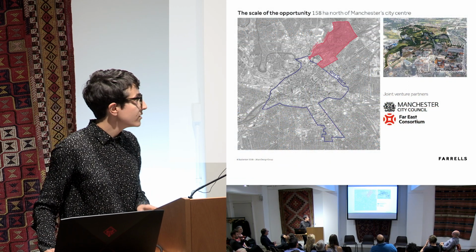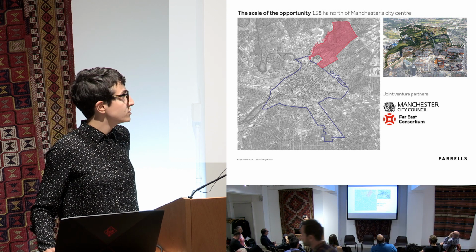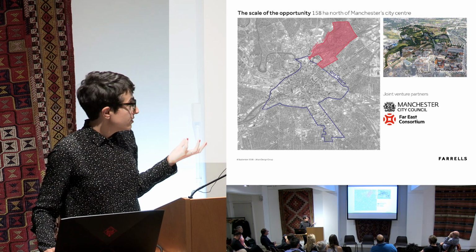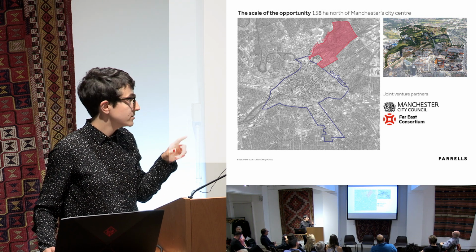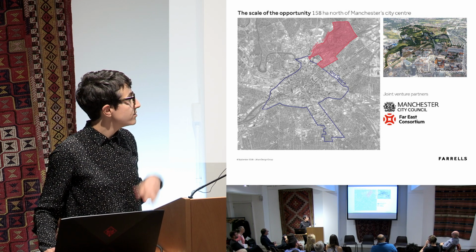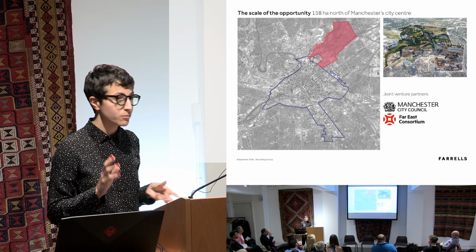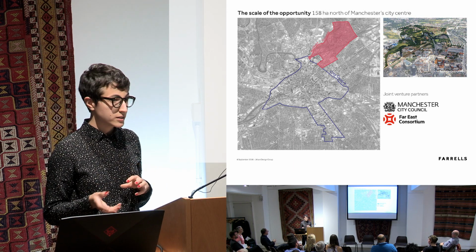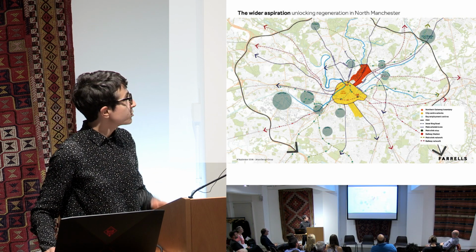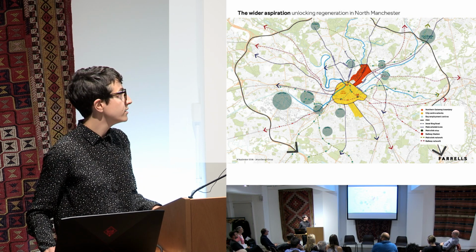In red here is the outline of the site. So this is a sizable chunk of land, about 158 hectares, and compared to the area of the city centre, which is outlined in purple underneath, you can see that it compares quite strikingly. And this opportunity is really driven by two joint venture partners, which are Manchester City Council and Far East Consortium, who are a developer.